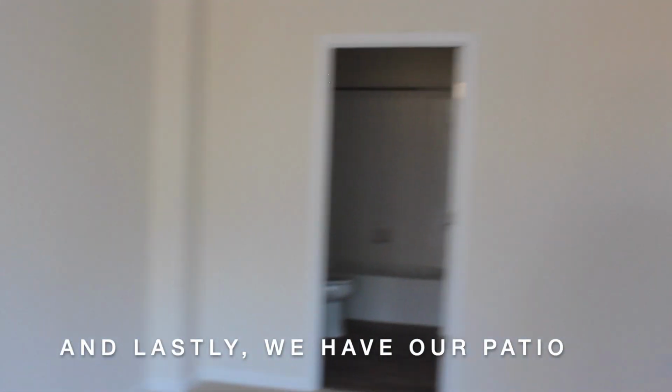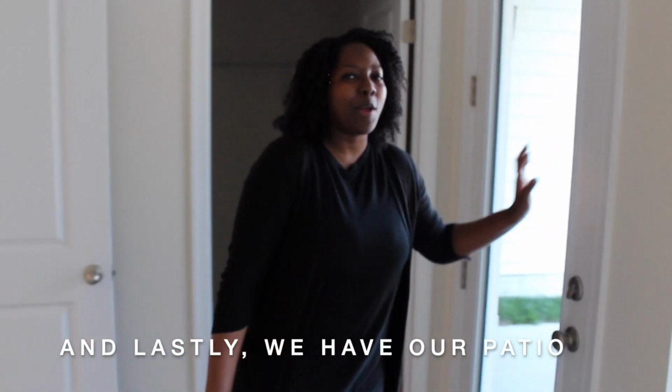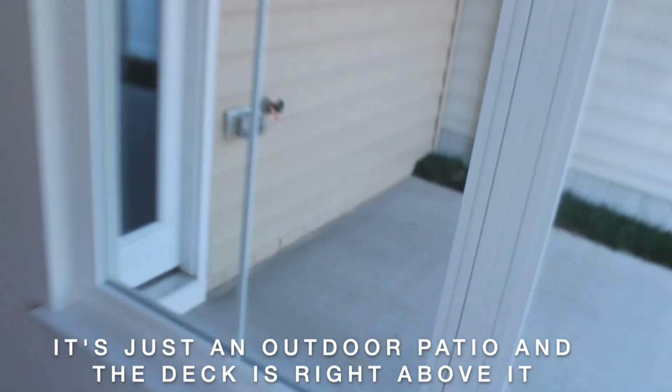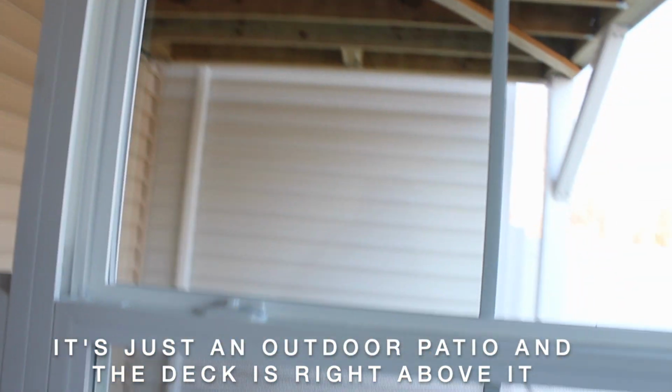And then lastly, we just have our, actually I'm not gonna go out there, but we just have our patio. It's just an outdoor patio, and the deck is right above it.